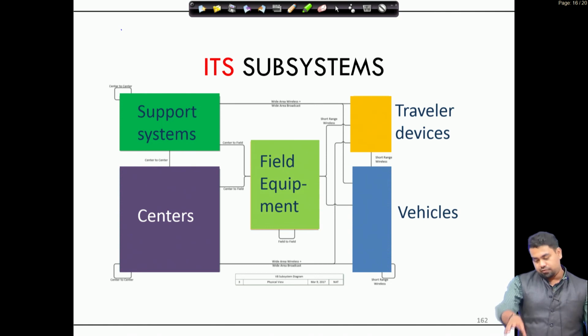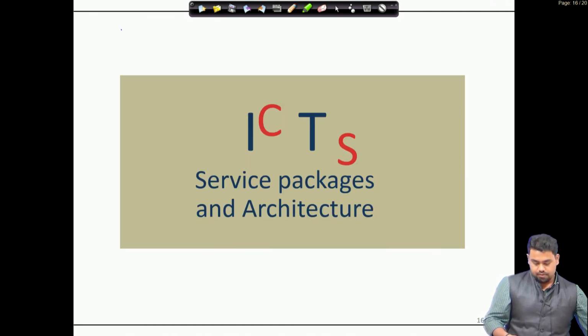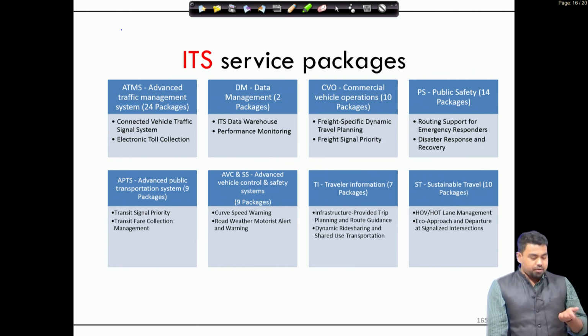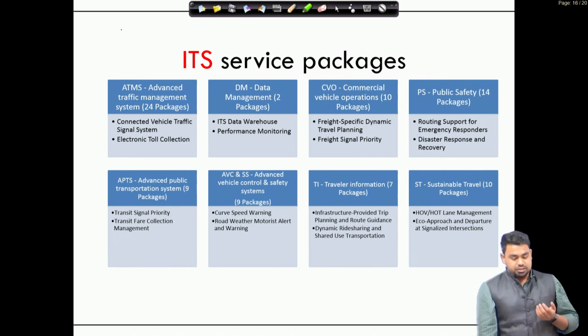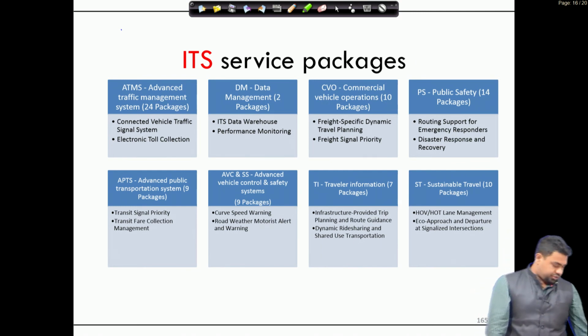So if you just broadly divide, this is the field equipment from which we get the information to the support systems and centers, and information is collected through the traveler devices and vehicles. These are all the service packages. I have given a couple of examples under each of the domains. You have in total 24 service packages under the ITS architecture that has been prepared by the US Department of Transportation. These are just some examples, and under each I have given 1 or 2. If you go to their website, you can find a lot of others.